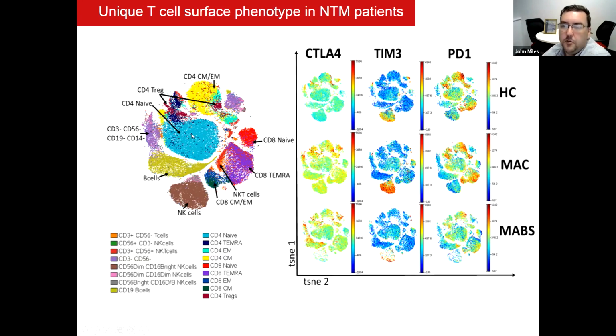So what you can do with this is overlay each of the functional markers, and it's an unbiased analysis, and it shows you where the differences are. So here are the healthy controls, and here's our panel. These are all exhaustion markers. So this is what it looks like normally. For MAC, you can see there's a little bit of exhaustion across here, across CD4 cells. There's a heap of exhaustion in NK cells, which we weren't expecting. And in PD-1, there's exhaustion in the TEMRAs. For MABs, it's different. They don't have a lot of NK cells, and there's a lot of exhaustion in this unknown population, and also B cells.